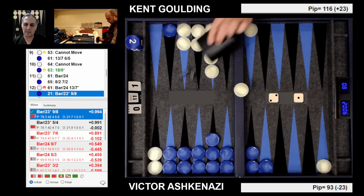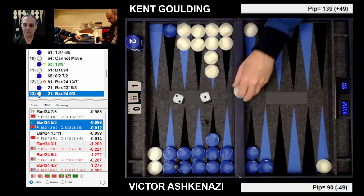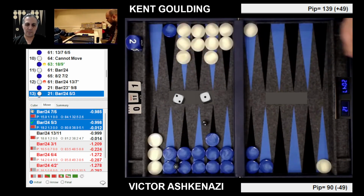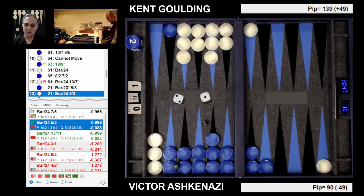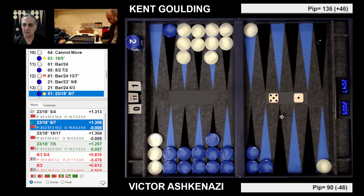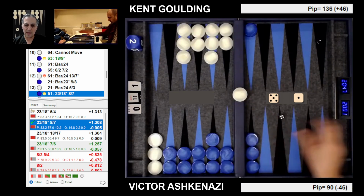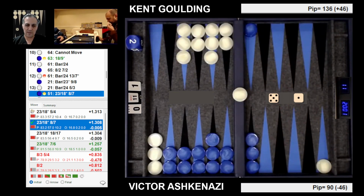Now Kent is in big trouble, even if he comes in. 2-1 at least. He comes in, and he can safety that, or he can play 5-3. Does play 5-3. Victor's looking to hit with a 5, send a 4th checker back. 6-5 would be the best. 5-1, good roll. So he hits and plays 8-7.